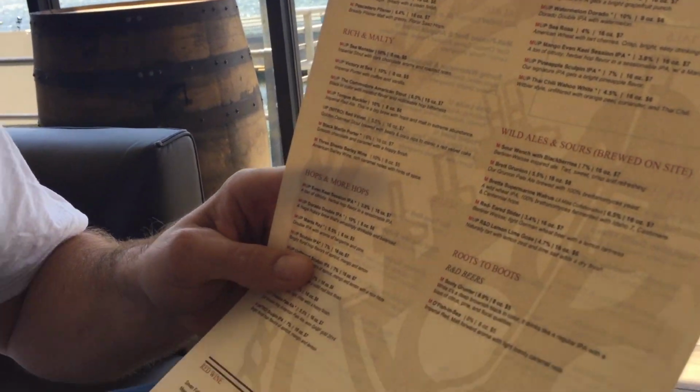Okay, so we got our table and we got our flight. Now they have a lot of beers to choose from. They've got wild ales and sours and fruit and rich and malty. I stuck with the hops, and more hops, because you guys know how much I love IPAs. So I've got three beers here that are part of their IPA list, and we're just gonna go down the list.